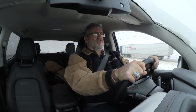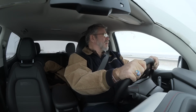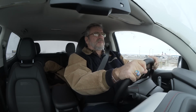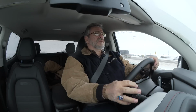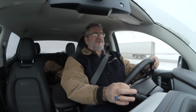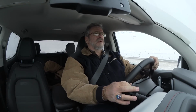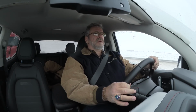It's amazing how fast these semis can go across these icy conditions, at 80,000 pounds. They've got some pretty good traction, but they can go sideways too. Yeah, I'm liking the way this Canyon's handling in the ice and the snow. It's actually doing really well.